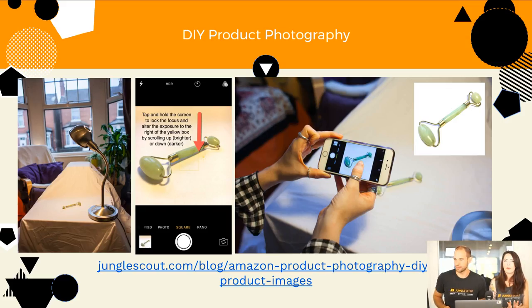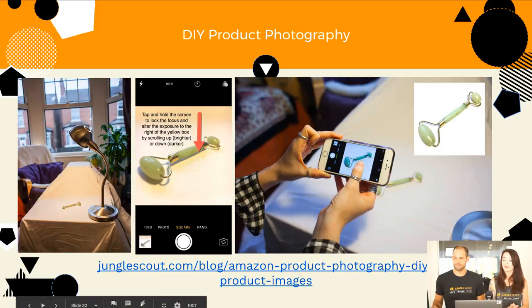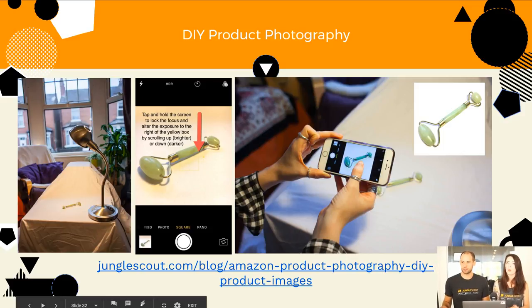So speaking of DIY product photography, one thing that you will definitely need for your listing is your main product image, which needs to be the product on a completely white background. And it's a square crop. And here's just a few images of me doing this using an iPhone and a few household things like a lamp and a white sheet.